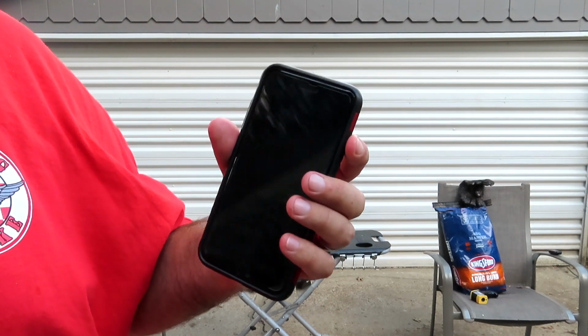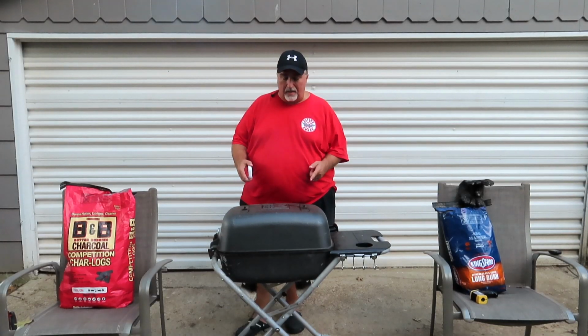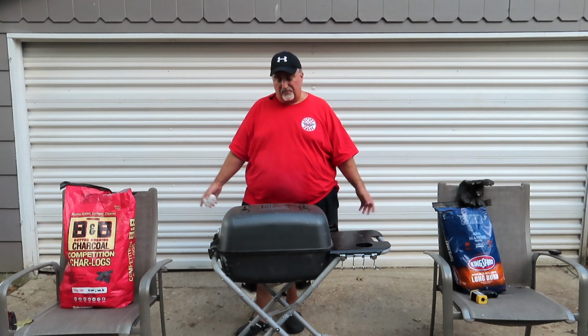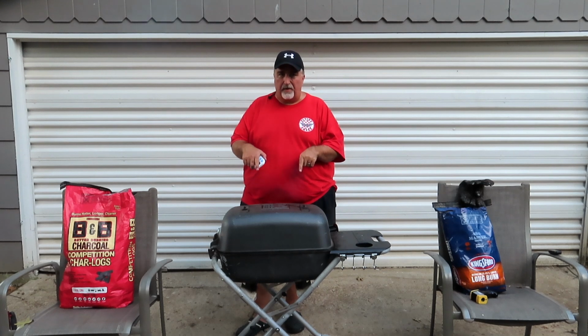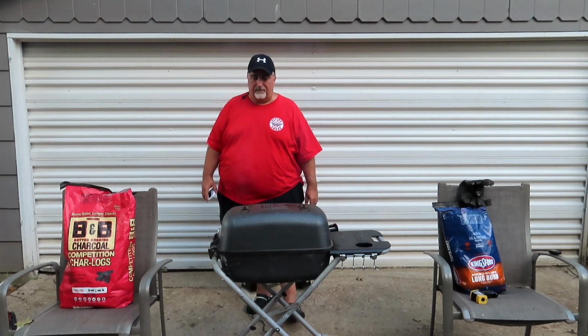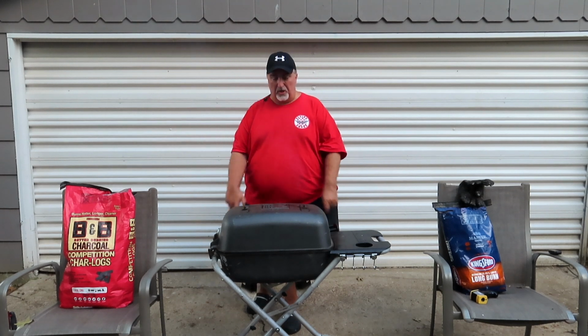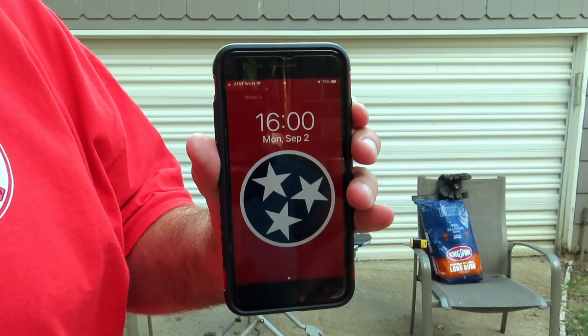We're coming up on 3 o'clock, 1452 on September 2nd. We're going to come back at about 4 o'clock, which will be about an hour and 10 minutes in, but it's a nice round number. At 4 o'clock, we'll come back, test the center of the grates, and see how they're holding up. We'll do it again at 5 o'clock. And at 6 o'clock, hopefully it works, we're going to cook on them. Don't go anywhere.